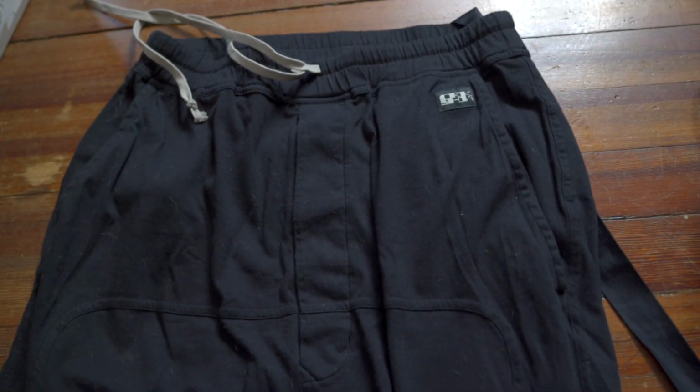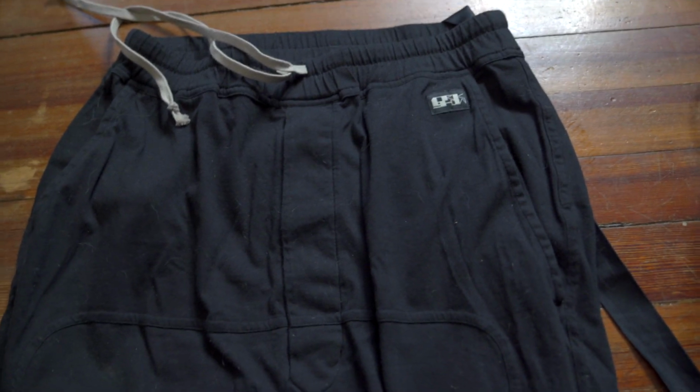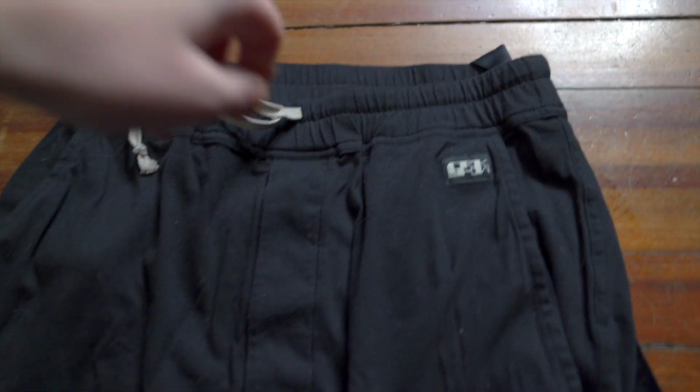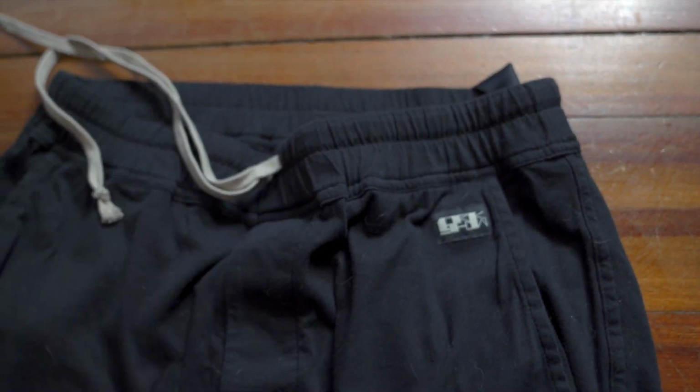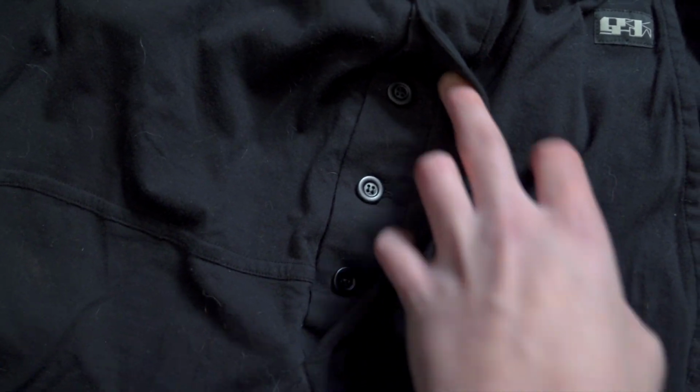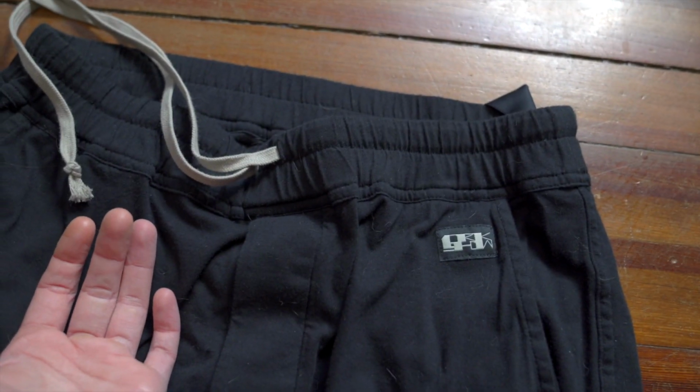As we mentioned, it is a button closure, and I hate button closures. If you know anything about me, you know that. But the thing is, I don't mind it nearly as much when you've got an elasticated waist. So once we pull this flap away, we've got 1, 2, 3 buttons here that you can open up if you want, but I really don't see the need because, again, we've got the waistband here.